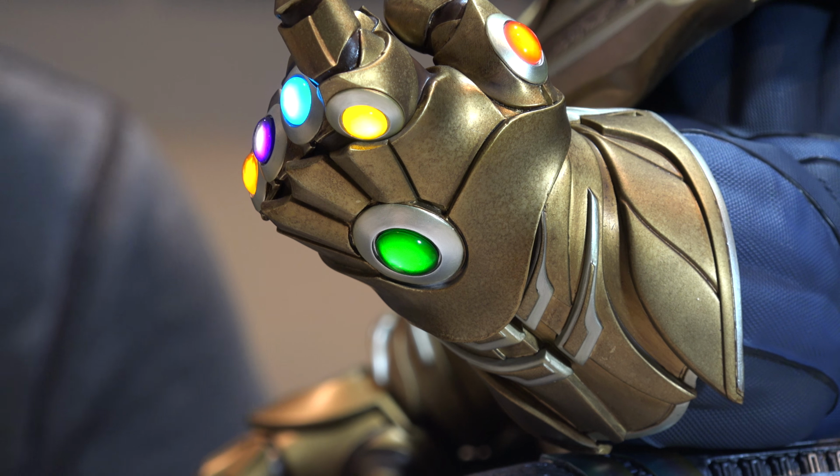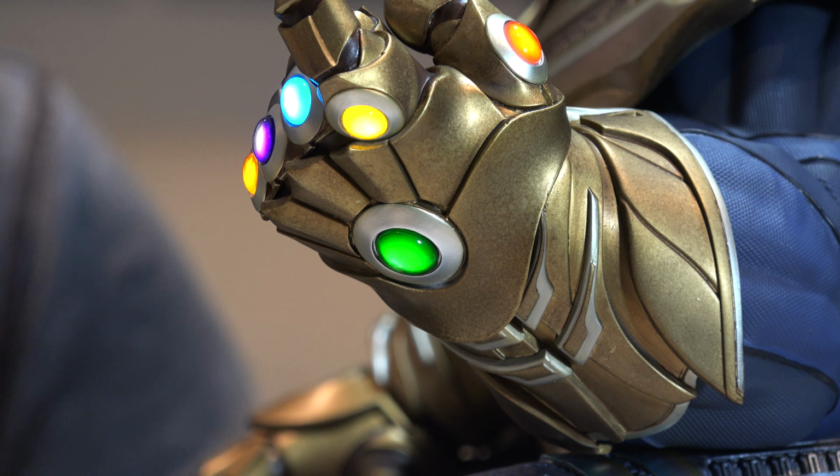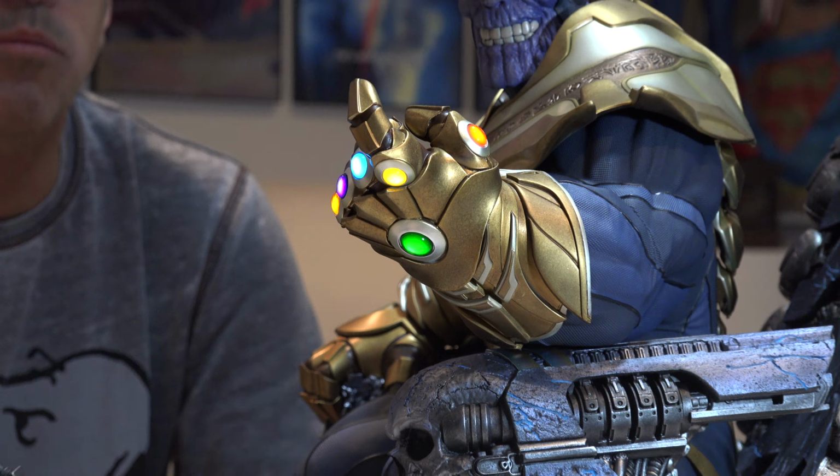Check out those gems. They look fantastic. That glove, the paint looks sick on it, on the whole thing. The throne is actually another extraordinary piece in itself. Truly, it's an epic statue from Sideshow.